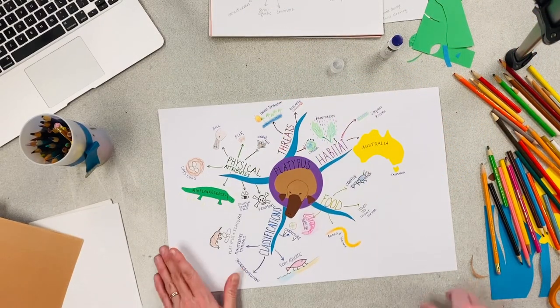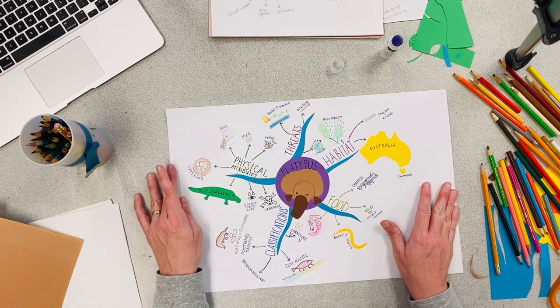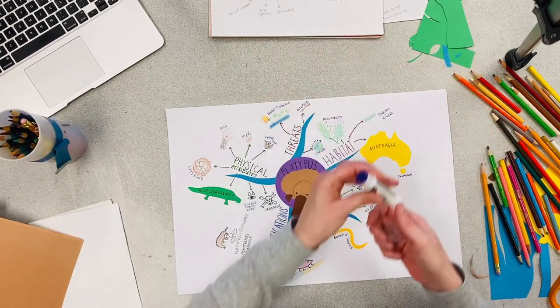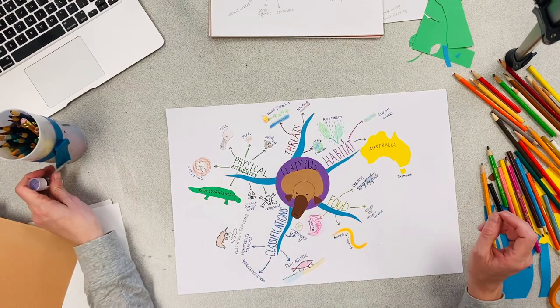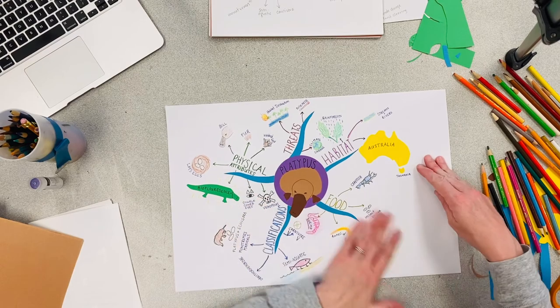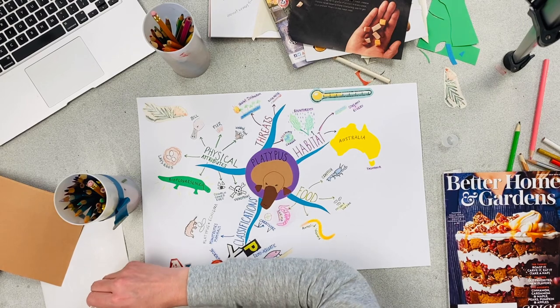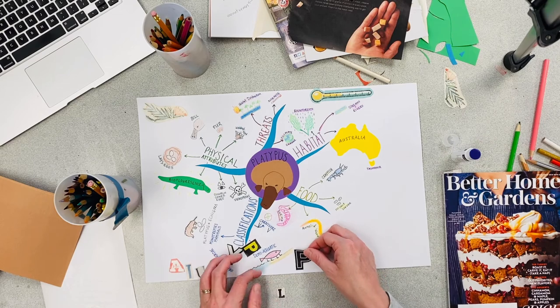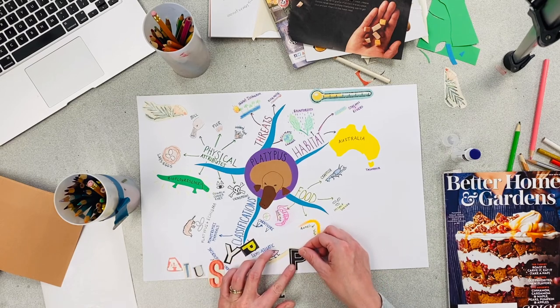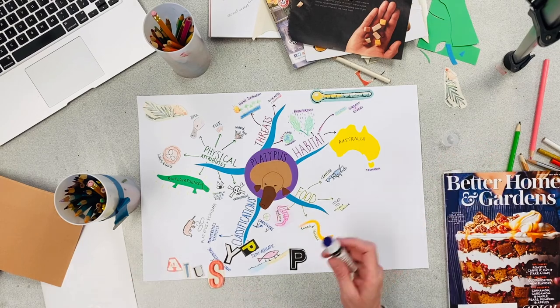I also used scrap paper to create a platypus to put in the center of my mind map, and also used it to create the branches that sprout out to the subtopics. When I was finished with my mind map, I used magazines to cut out letters to create kind of a title for my mind map, which was platypus, and also used scrap paper to kind of add decorative elements to the mind map also.